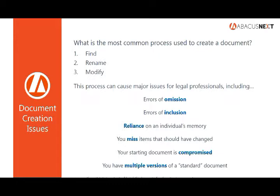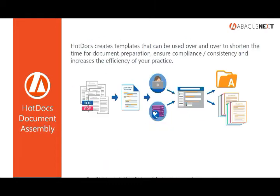So that's where HotDocs, and that's where document assembly, I should say, comes into play. Document assembly, as we define it, particularly through the HotDocs software, allows the individual or the organization to create templates that can be used over and over again to shorten the time for document preparation. It allows compliancy and consistency across the documents, and because it is a standardized document, it increases the efficiency of your practice.